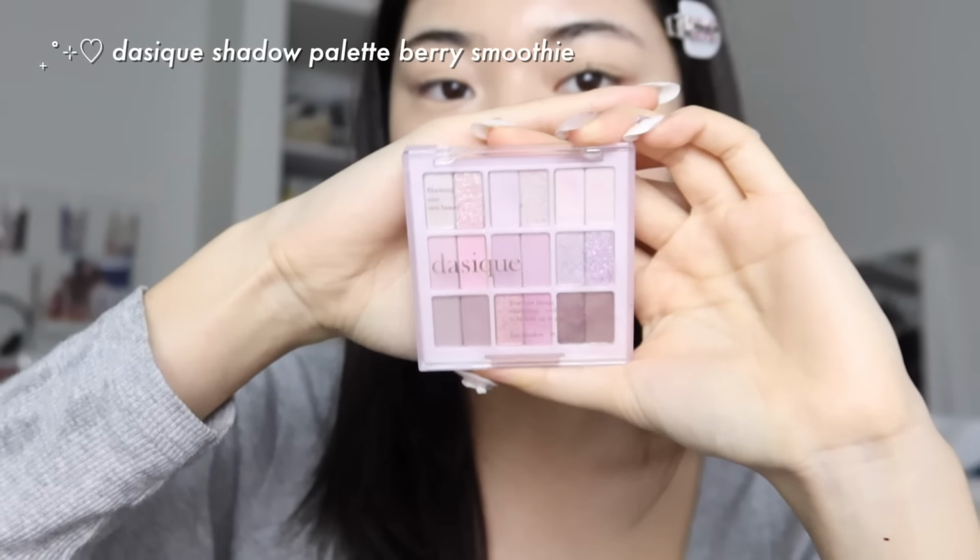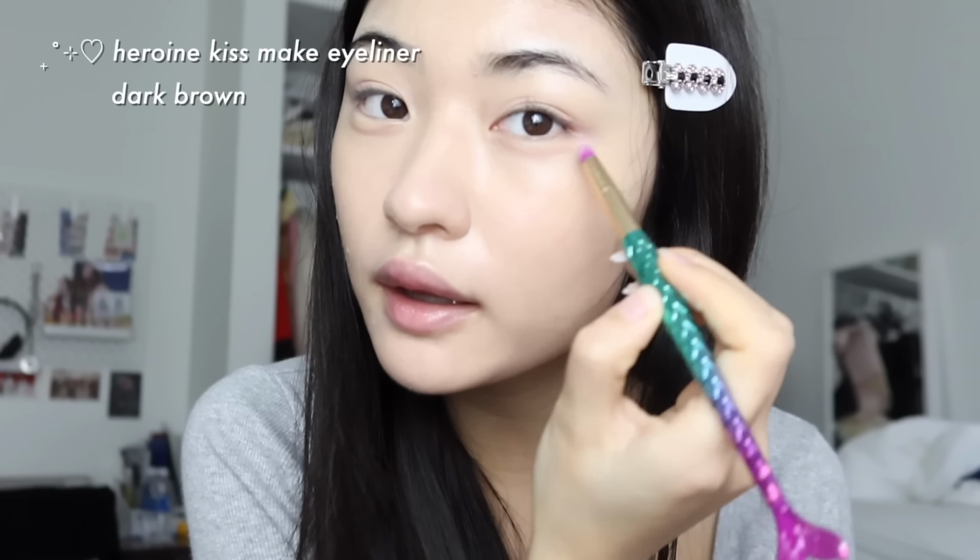Moving on, we have the Dear Dahlia Shadow Berry palette. I literally adore this palette because of how versatile it is. And then I take my Aegyo Sal Maker from Colorgram and start underlining my aegyo sal. And when that's done, sharper brush, and then I highlight.